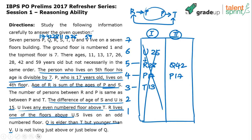See, try and understand. I think we will use this point. He says R lives on one of the floors above you. So if it is U here, R should come above you. Immediately above, 1 floor above, 2 floors above, 3 floors above, that is not known to us, but R will be above you.